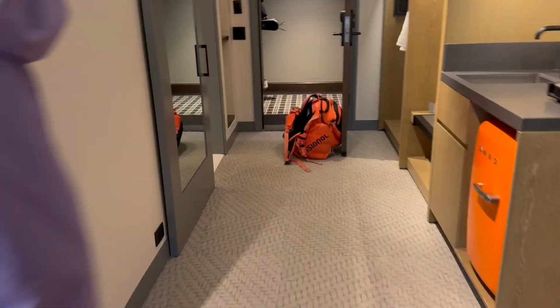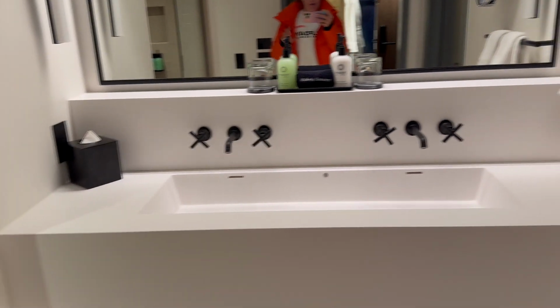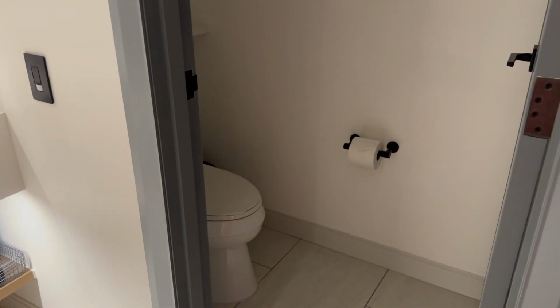Okay, bathroom tour. Nice full-length mirror. Okay, so we have a nice big shower. More hooks, very important. Big vanity. And the private potty room, which is always appreciated.